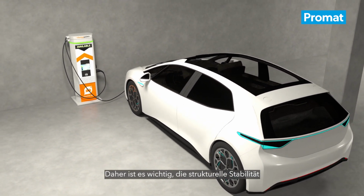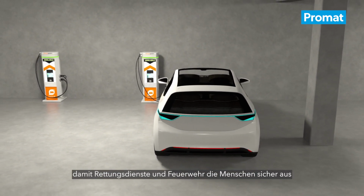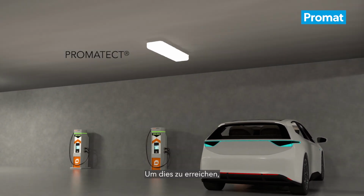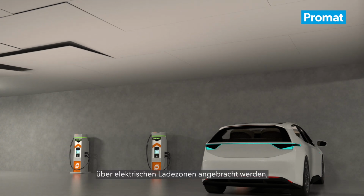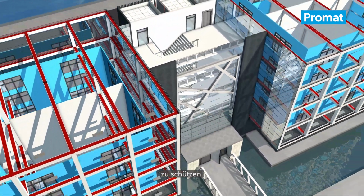It is therefore crucial to ensure structural stability for as long as possible so that emergency services and fire brigades can evacuate people from the building safely and can combat the fire. To achieve this, Promat fire-resistant boards can be fitted above electric charging zones to protect the ceiling. Boards can also be used to protect critical load-bearing columns and beams.